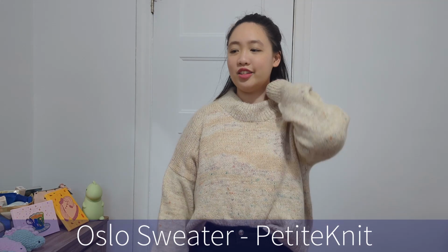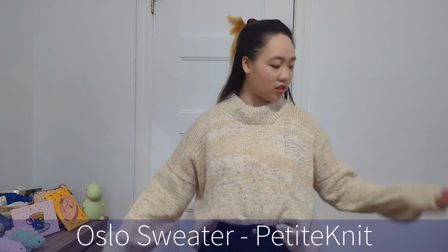First sweater is my Oslo sweater by Petite Knit. This is still one of my favorite sweaters, except the fact that the sleeve is long as hell. And in my vlog, I tried to fix it by adding elastic to the sleeves, and I haven't worn it out yet. So we'll see how it works with me wearing this out. But it just hasn't been cold enough recently for me to wear an alpaca fluffy sweater. Even now putting it on, I'm sweating. But this is a drop shoulder sweater and it is a very nice fit.